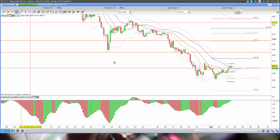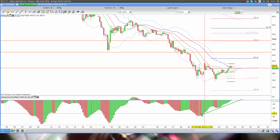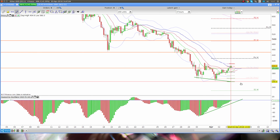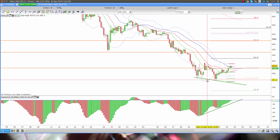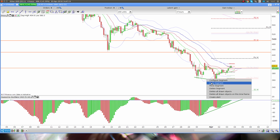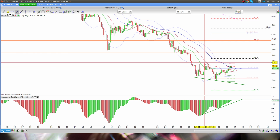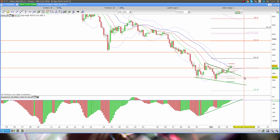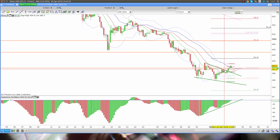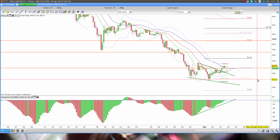The first thing again is we've got divergences. We've got divergence sitting here, so oscillators pointing to the upside, and price is pretty much pointing to the downside. If we do that, we also have sort of a triangle that's broken out to the upside, which is looking rather bullish.